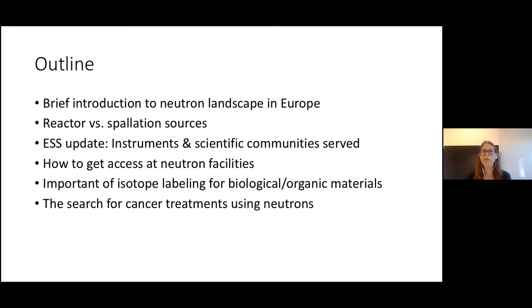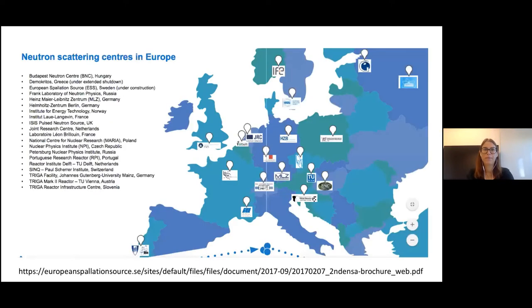Then I will move to the life sciences or biological materials, and I will tell you a little bit about the importance of isotope labeling of your organic or biological samples. And then finally, I will show you a specific research example from my own work and how I got into neutrons in the search for cancer treatments against a metastatic cancer marker.